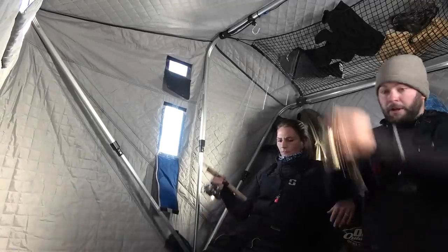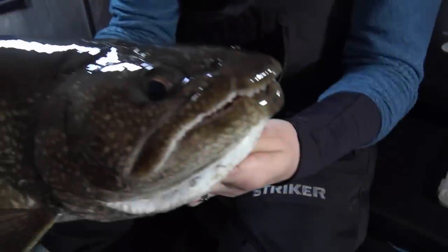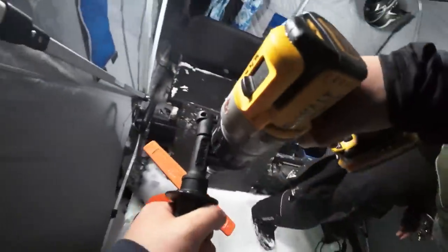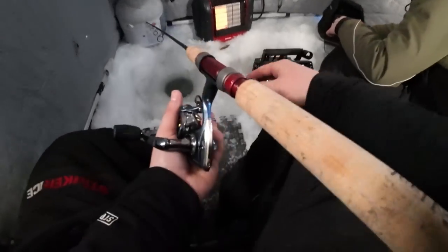Fish right here under the... Oh, smoked me. Right under the ice. Oh my goodness. Let's go. There's some ice. All right, we're in 82 feet. Let's have at her.